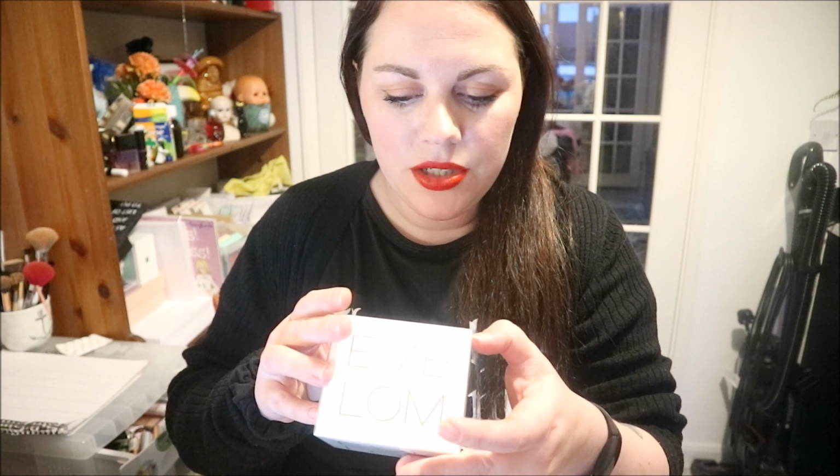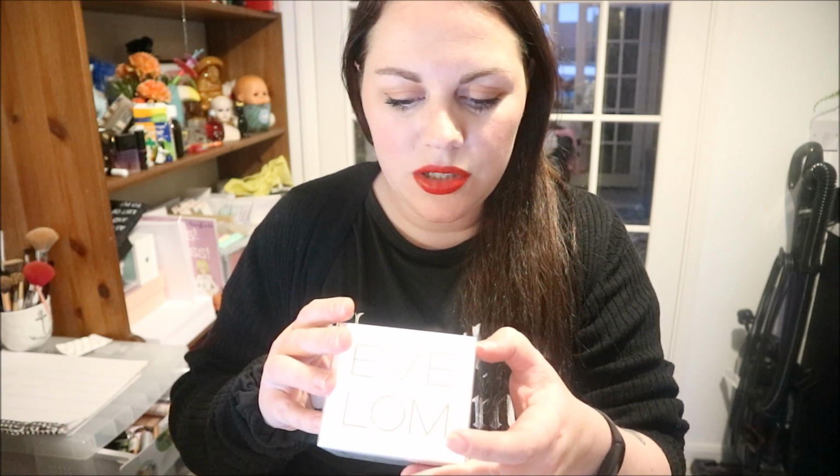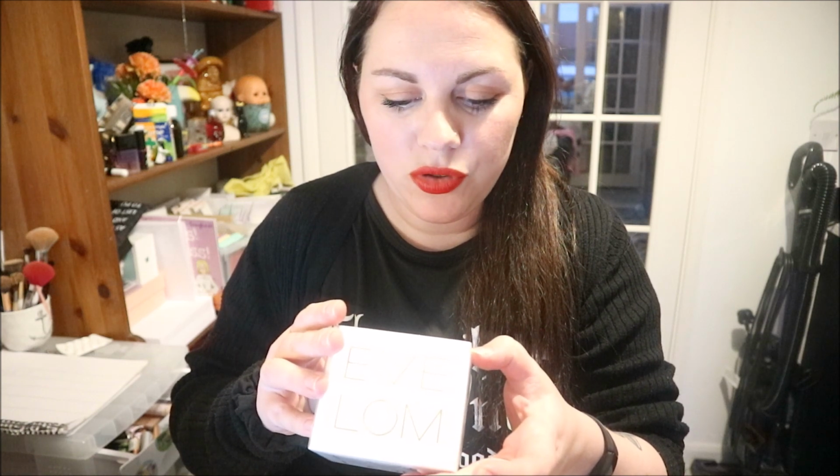Apply the cleanser to the face using circular motions. Dip the muslin cloth in hot water and wring out. Press onto the face and hold for 5 seconds. Repeat 3 times. Rinse the cloth in warm water and remove all traces of makeup and cleanser. Ooh, and then you do cold water and put it on your face to close the pores.